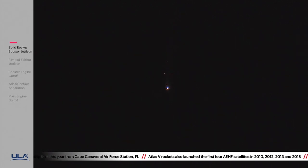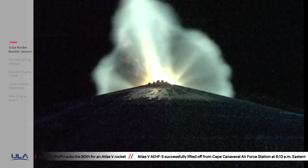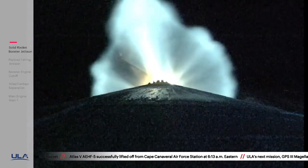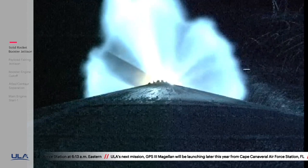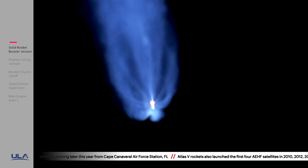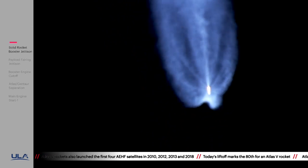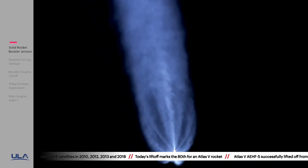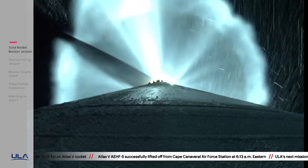1 minute 50 seconds into flight. Vehicle's gone to closed loop guidance. Now passing 2 minutes into flight. Atlas V is now 38 miles in altitude, 48 miles downrange distance, traveling at 4,700 miles per hour. 2 minutes, 15 seconds into flight. RD-180 engine operating parameters continue to look good at full thrust. Vehicle body rates looking good. Just under 2 minutes now remaining in the boost phase of flight.